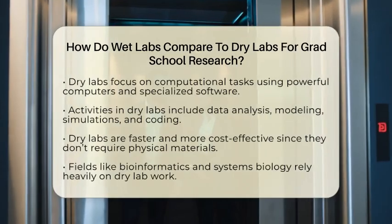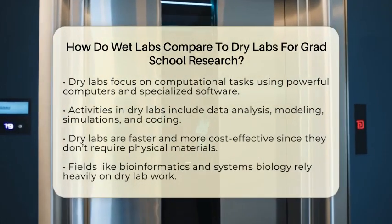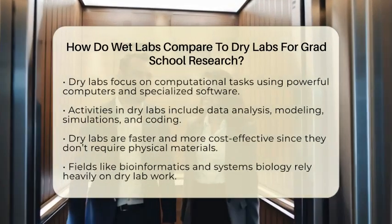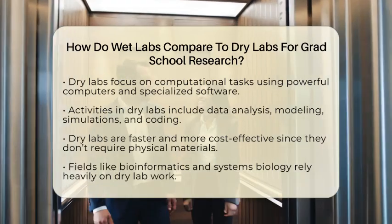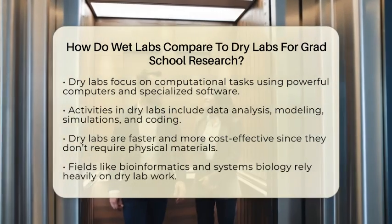equipment. Fields like bioinformatics, computational biology, and systems biology rely heavily on dry labs. They are ideal for projects that involve analyzing genetic data, running simulations, or developing algorithms.